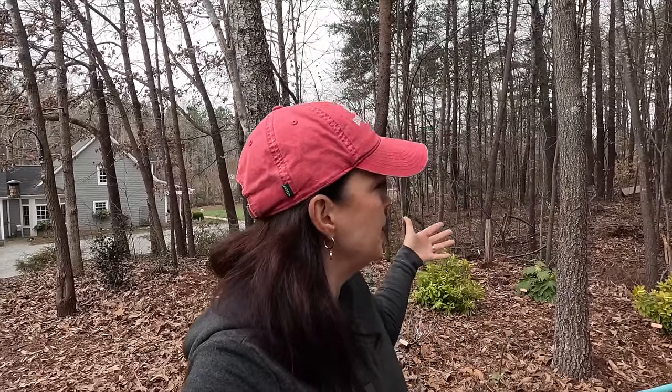Don't ever use a power planter auger with a drill that plugs in, like an electric drill. You will break your hand. You will break something when you hit a massive root or a rock. Do not do that.